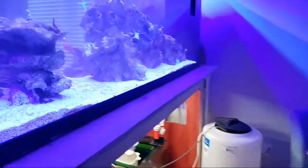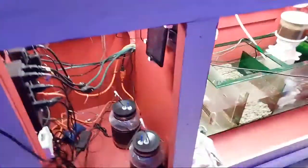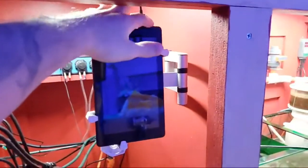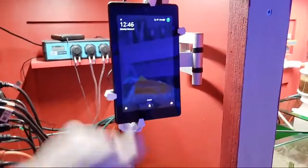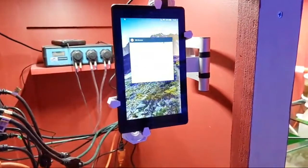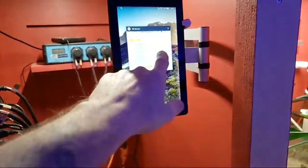Oh, something I added too. I haven't done a video update on this tank in a while. I've been kind of catching up on a lot of other stuff. I added in here a little arm, so I can pull this out. A little Amazon tablet. And then just pull up the Apex here.